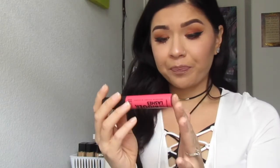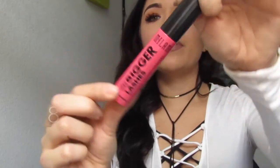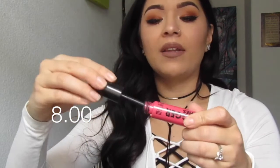Okay, and one of my last products is a mascara. I heard a lot of good stuff about this, but again, Milani is one of my favorite drugstore products. And this is the Milani Big and Bigger Lashes. This was pretty popular too, so I thought I would try it. It was fairly cheap, so I didn't really waste any money. I didn't like the wand. That's what killed it for me.